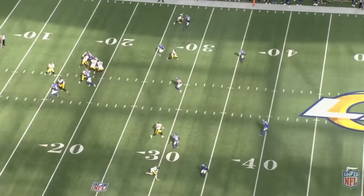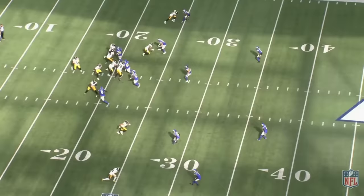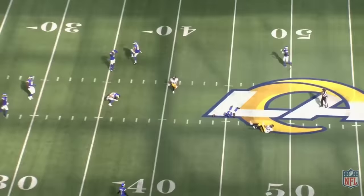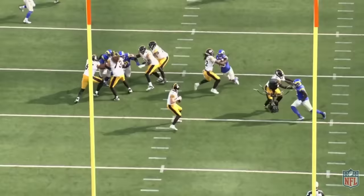It's a nice drop from the backer too. But you can see the one-on-ones outside. Again, I sometimes feel like this offense makes things shockingly difficult. Just find 14. If he's one-on-one, let's throw it to him. Let's make that a habit. Let's make them try to take that away, because everything else feels more difficult for 8.